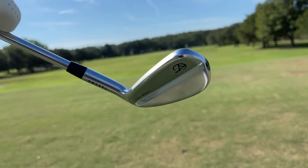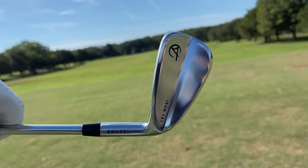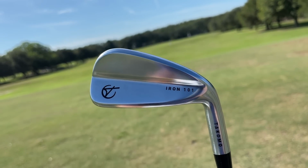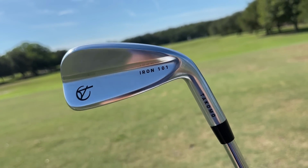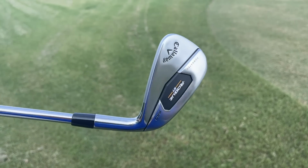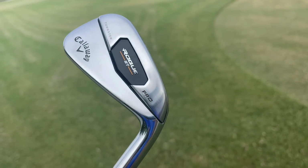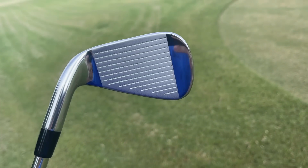Next club on the list, a Dark Horse. This was one that was probably the most requested club review of the year. A lot of people asked me to take a look at a Finnish company called Tacomo, and I tried the 101 irons. I also had a look at the Rogue ST Pros. I've been playing the Rogue driver. The ST Pro, really the player's iron version in this line.